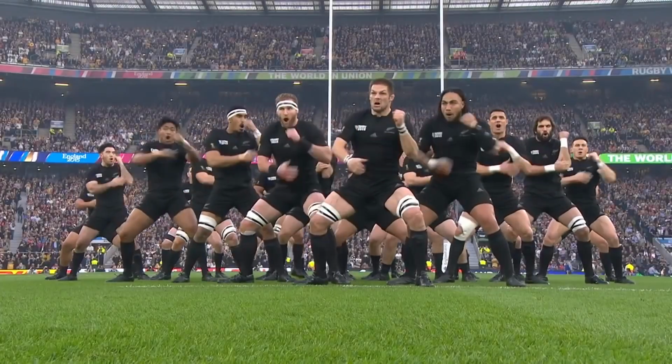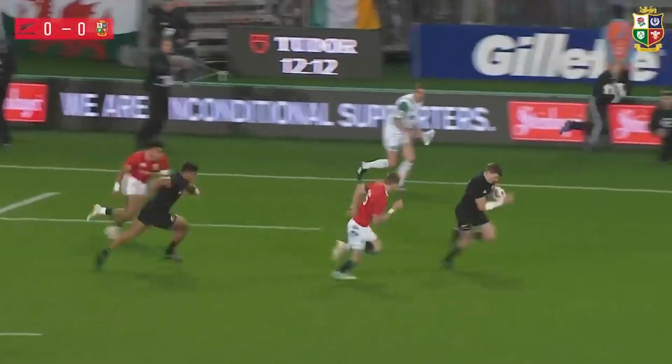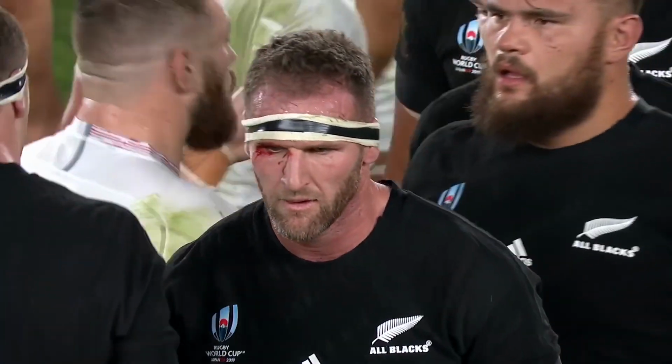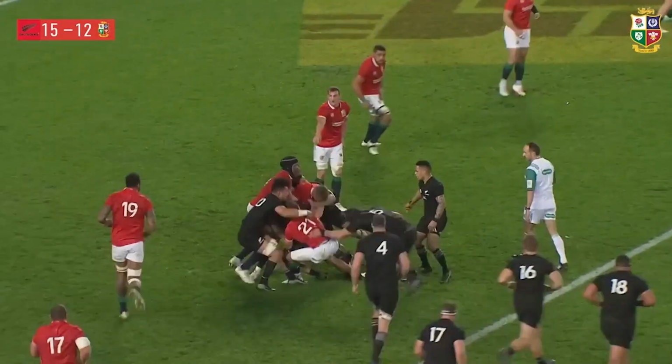In the 2010s, all opposition feared the All Blacks. Before the 2019 Rugby World Cup semi-final had even started, however, the 2016 Ireland side and 2017 British and Irish Lions both handed Eddie Jones the blueprint on how to beat the All Blacks.